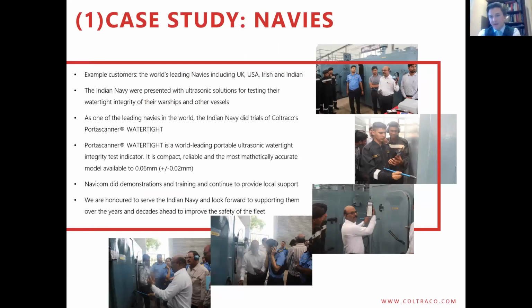To give you a flavor of how we typically work with this, we very recently completed a project with the Indian Navy, for example. A lot of this work replicated work that we've been doing for many, many years with the Royal Navy, who identified that they had an issue with the structural integrity of the vessels, especially when it came to areas like the cable transits. Cable transits are obviously a passive seal, so there's no pressure on one side or the other, and it is not practical to either chalk or hose test. So they needed it to maintain these accuracy levels.